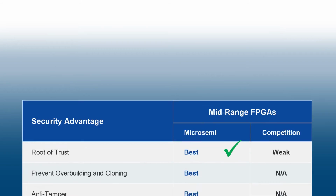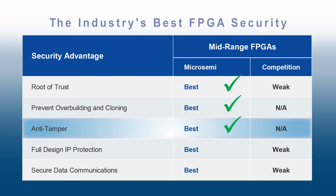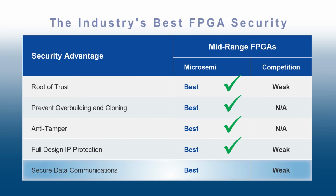PolarFire devices are the most secure FPGAs on the market with secure production programming to prevent overbuilding and cloning, hardened security IP, a full suite of tamper detectors, flash-based key storage, and licensed DPA countermeasures. Microsemi is also the only mid-range device to incorporate the Athena TeraFire DPA-resistant crypto processor, which performs secure data communications without consuming any FPGA fabric resources.